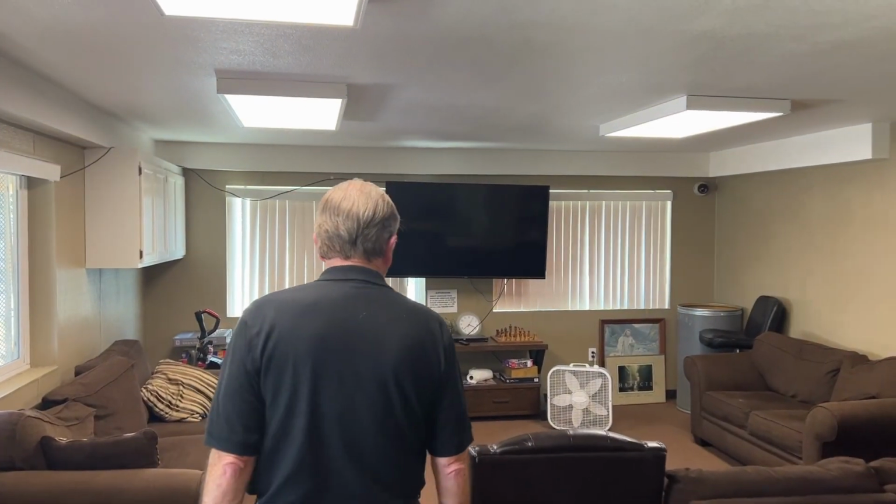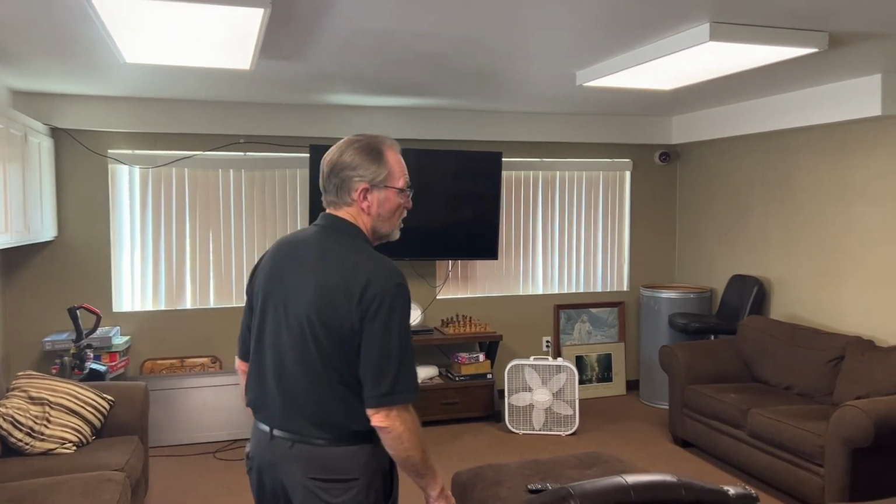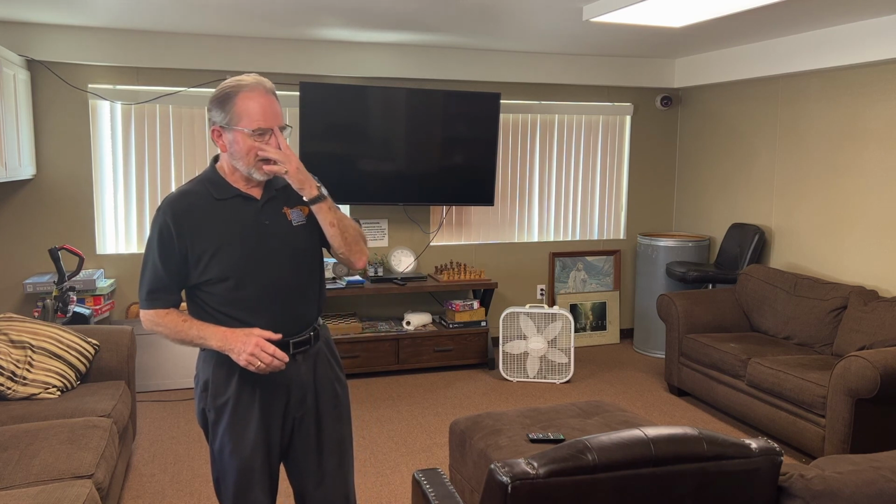So this is the break room for the guys, and like I said, you can't tell, but right now we're probably 20 degrees cooler than it is everywhere else right at the moment. It's nice and cool. They'll come in here, they can do games, they can read, they can study, they can watch TV.